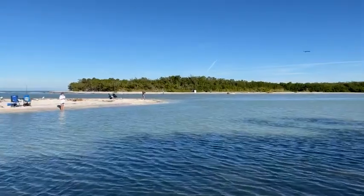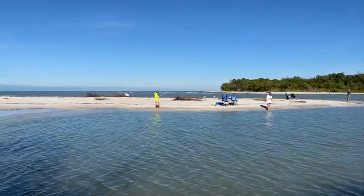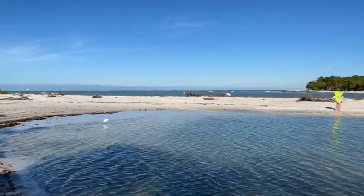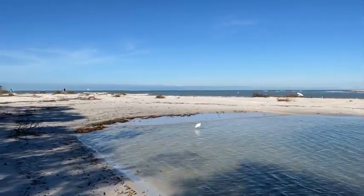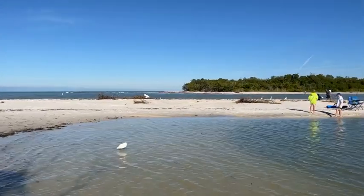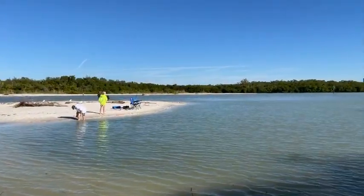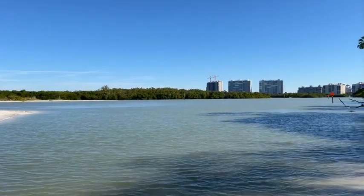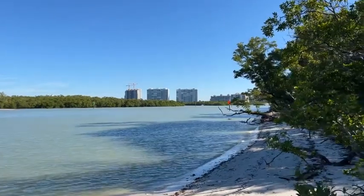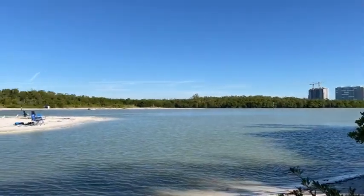That bench was originally further down the beach. I think it was Tropical Storm Ada. Washed it up here, washed it into the pass and around the corner and up onto the beach. At least it didn't get washed away. Has this changed?